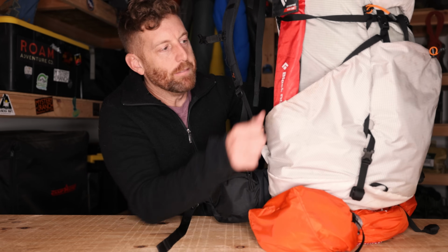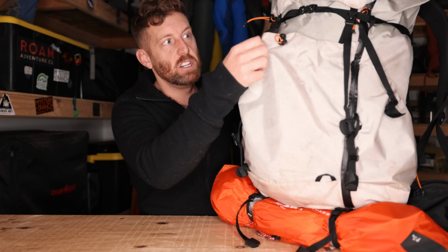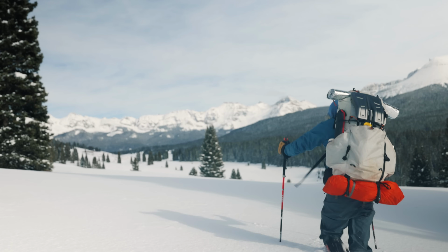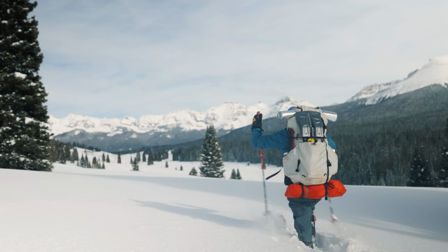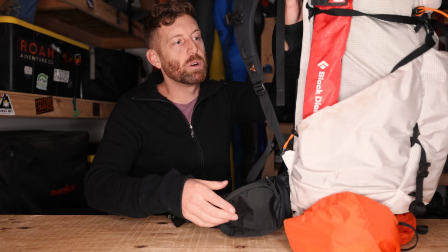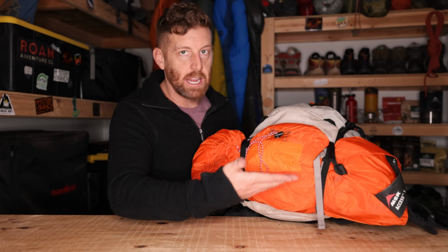Some things that I really like off the bat are these nice, generous side pockets, as well as a nice, generous dump pocket that has some bungees. I stored my shovel in here as well as some odds and ends. I've got room for tripods, trekking poles. This is my snow probe. It's got a location to add on extra gear like a tent.